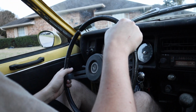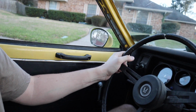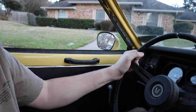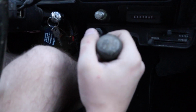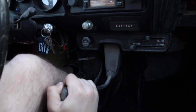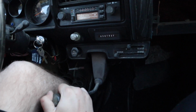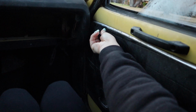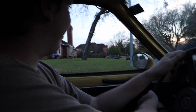Now, how's the suspension clearance on this thing? Pretty good. I suppose I should have kept it in reverse there. Oops. That is first, yeah. Actually, that wasn't first. I think we're getting in second. Wow. This is crazy. It feels like I'm driving a tractor or something. Like a small little tractor.